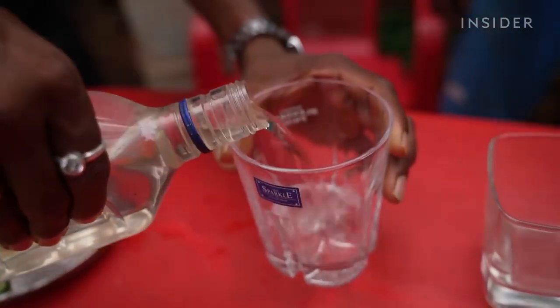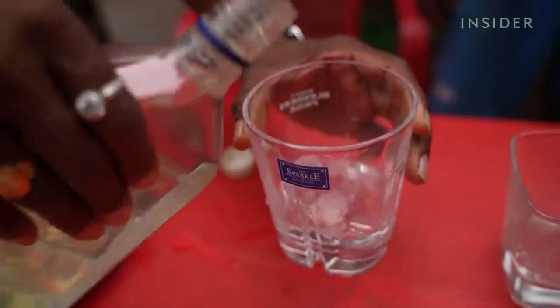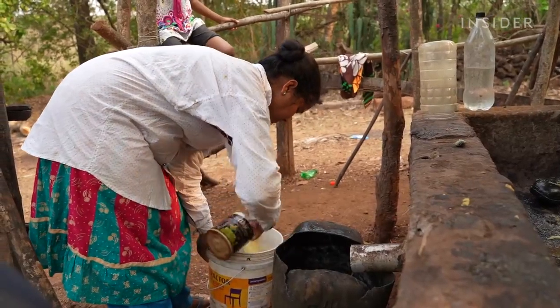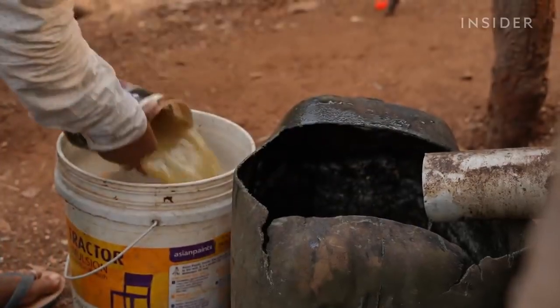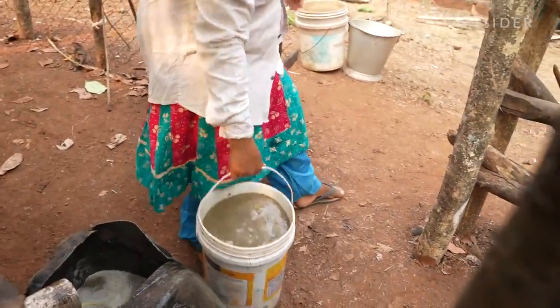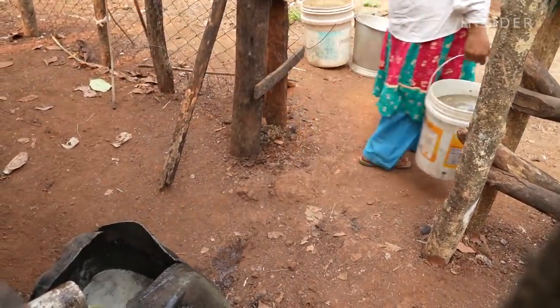They make 175 liters of feni every season and usually sell all of it to local buyers. But business today looks a little different than it used to. People in nearby villages have moved to bigger cities for work, so fewer people come by to drink feni.